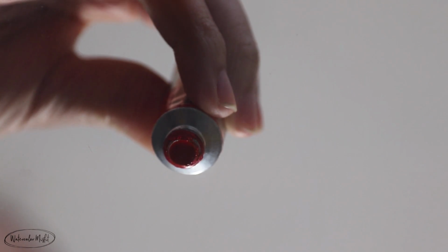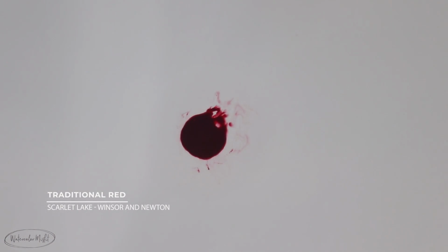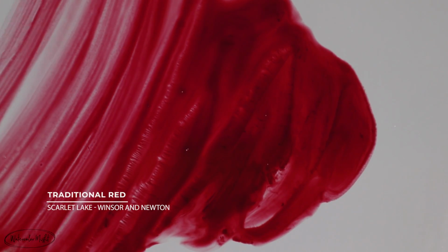The first set of primaries that are in my palette are the traditional primaries, and that is red, yellow, and blue. My traditional red would be Scarlet Lake. I absolutely love this color. It's very transparent, but it is a pure, bright red.